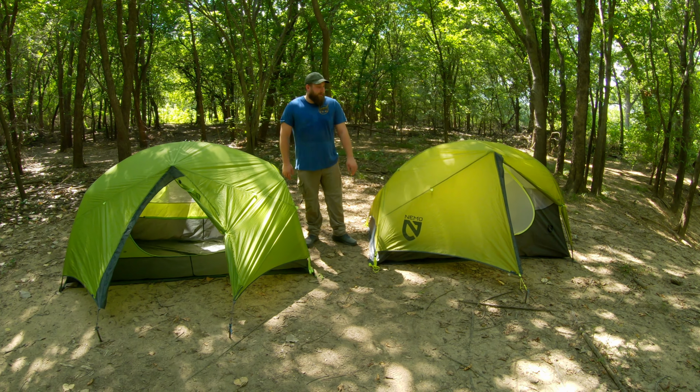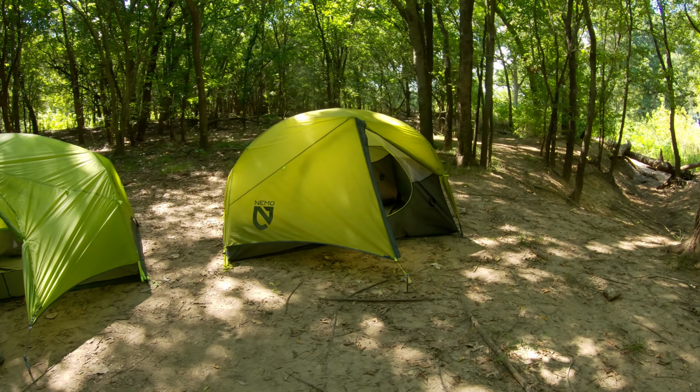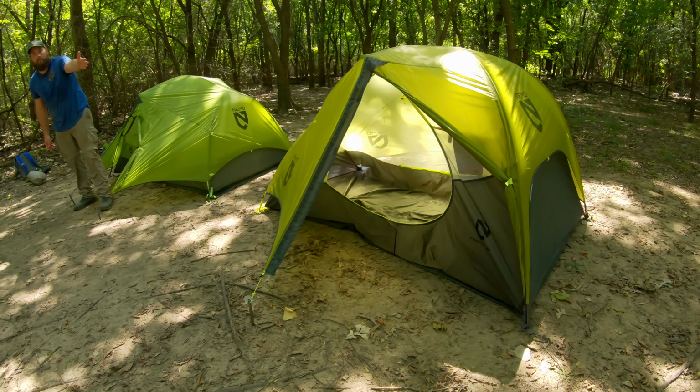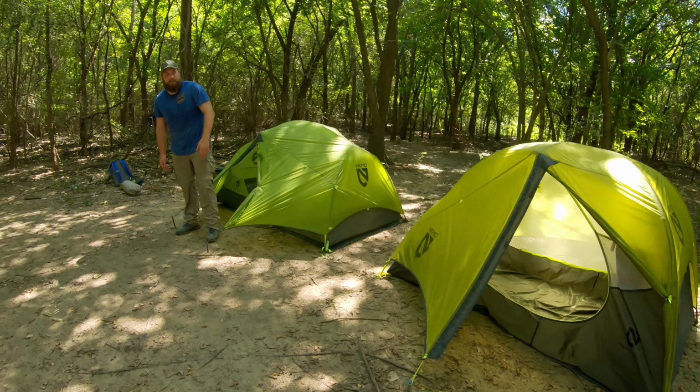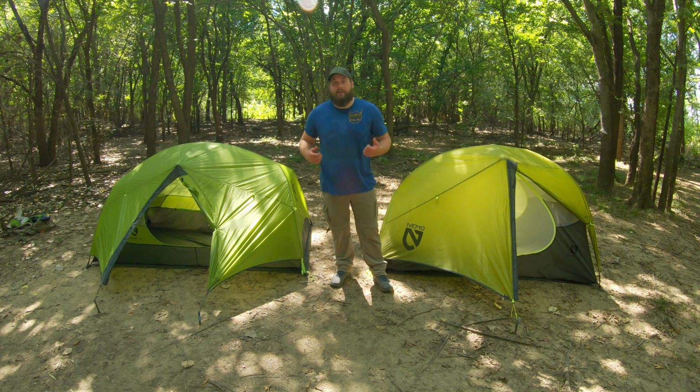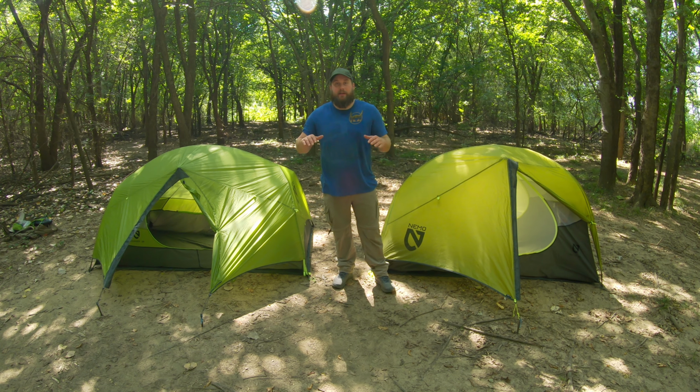All right, one other difference you're gonna see on the Dagger versus the Firefly is that the Dagger has 2 stakeout points on each side for the Rainfly. So it kind of gives you this little entryway, whereas here on the Firefly, you just have that 1 stakeout point. So you're gonna have to roll one side up in order to be able to get that side entryway.